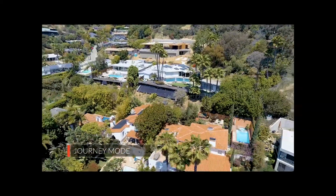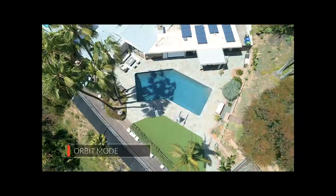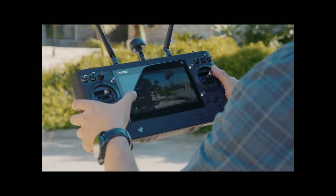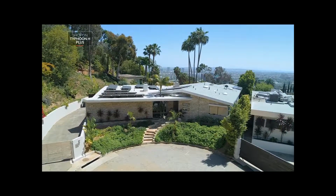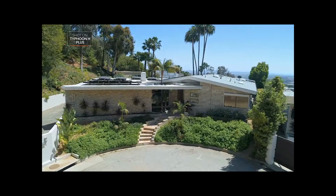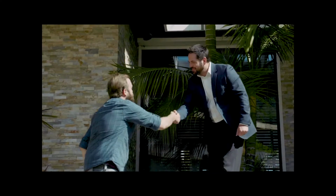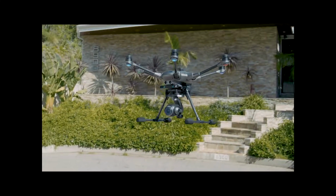Intelligent flight modes like Journey and Orbit make it easy to capture dynamic shots with ease. A quick tap of the button and you can create advanced cinematic shots efficiently and reliably. Provide your clients professional quality aerial imagery with the Typhoon H+ 6-rotor platform.